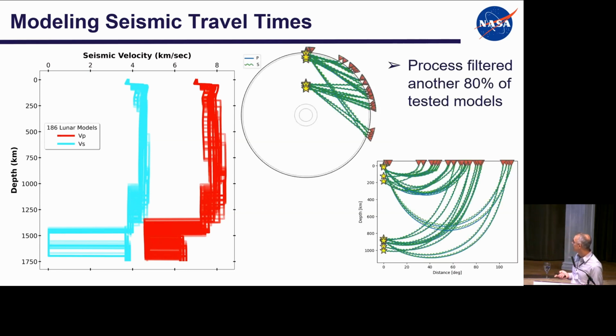And so we used the seismic data and started mapping out the travel times. We started modeling the travel times using the moonquake locations and station locations from actual data, but combining it with these seismic profiles. And so that's what these are representing. I apologize, the plotting software sort of bundles all of these stars, the sources, the moonquakes, together instead of the stations, which are these triangles. But it samples different portions of the mantle. So this is depth, and this is distance away between station and moonquake.